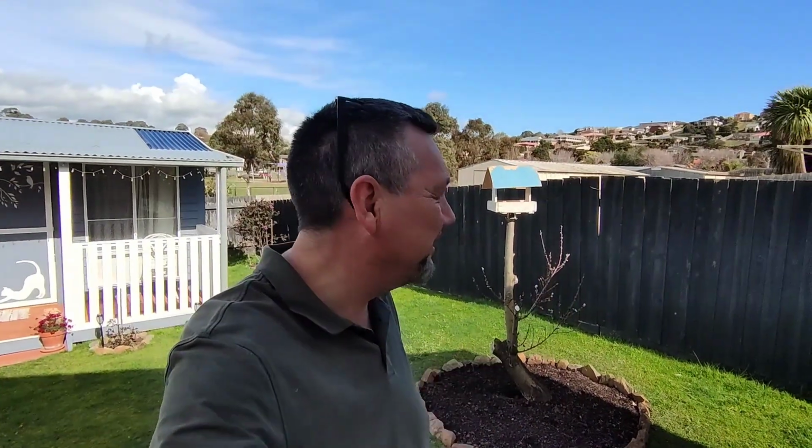I think I might even have to fix the roof on the bird feeder where the birds have scraped it all off. But anyway, it should be a little bit of fun, a little bit of our day. I think we should get going to Bunnings and see what plants we can get. All right, folks, let's go. Let's start today's adventure.